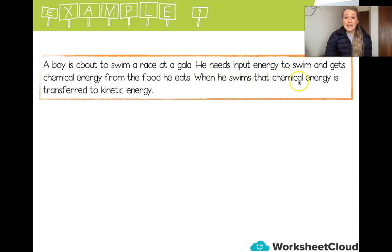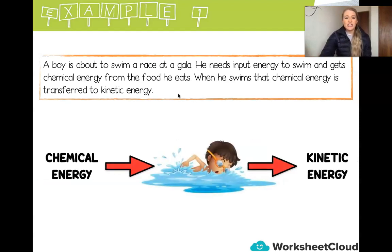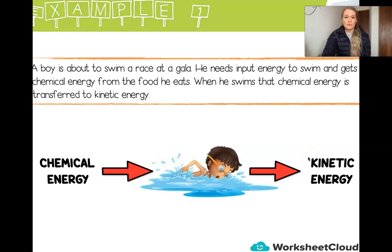When he swims, that chemical energy is transferred to kinetic energy. So that energy that he took into his body to allow him to be able to swim, the moment that he starts swimming, it is then transferred into kinetic energy. Okay, here's just a picture. Chemical energy was our input into the boy that was about to swim, and as he's swimming, he's moving, and he's got this energy now to move and win the race, and it is then transferred into kinetic energy. Okay, let's look at our second example.